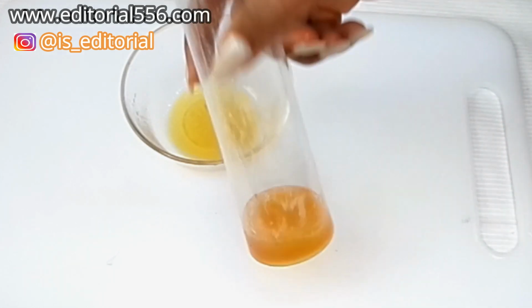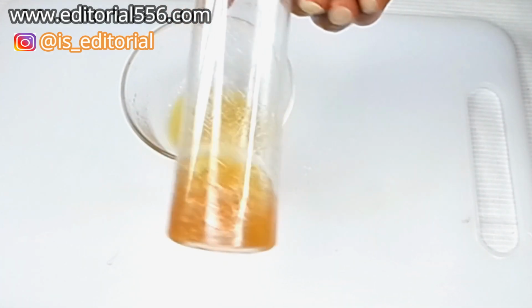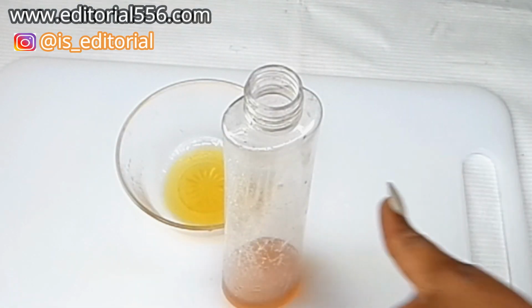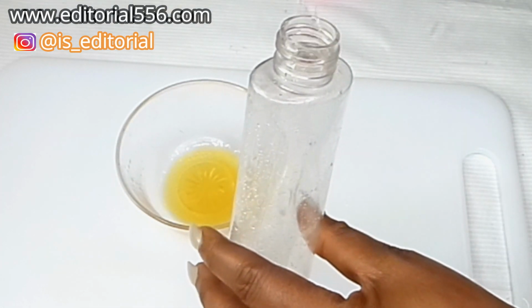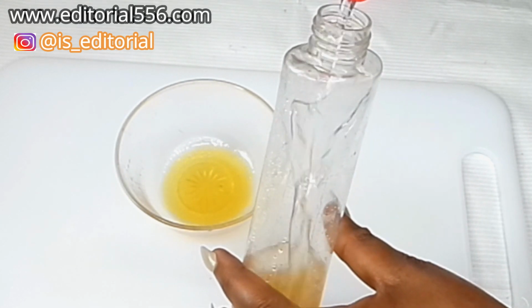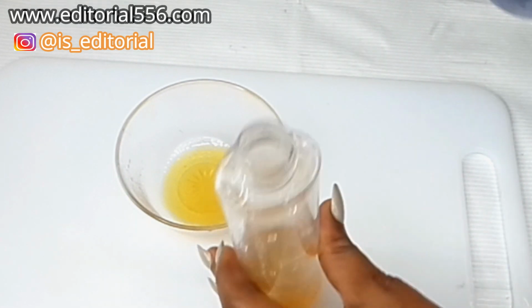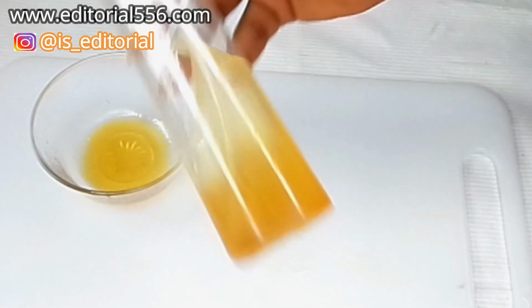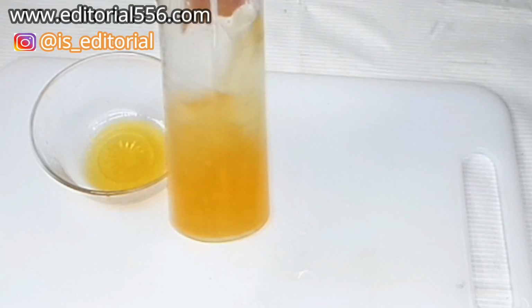For this particular one, you can also dilute it with a little bit of water because of the lemon. So I'm going to be pouring in just a little bit of water, and that's okay. And then you shake it.